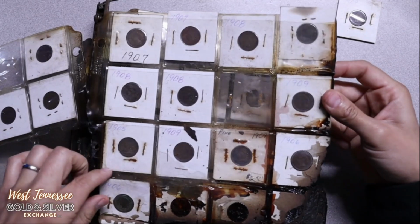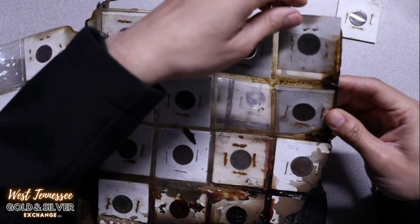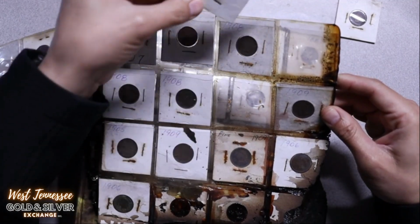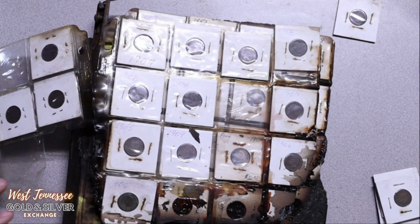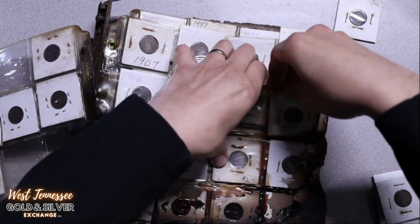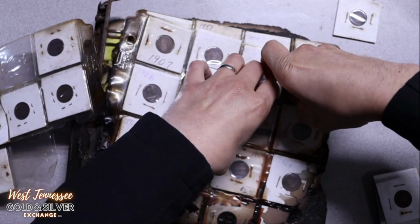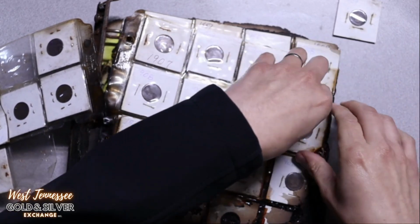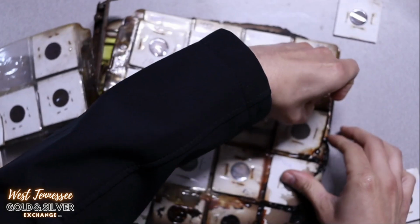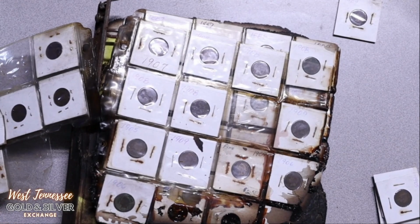And I don't know if I want to even try to take some of these out. But it looks like we got a few more 1909s. I really want to check to see if it has an S, because that would be a great find in this burnt folder. But they don't. I mean, I think they only made like 3 or 2 S's. Man, I can't get that out of there. I need some scissors or something. Let me go see what I can find.